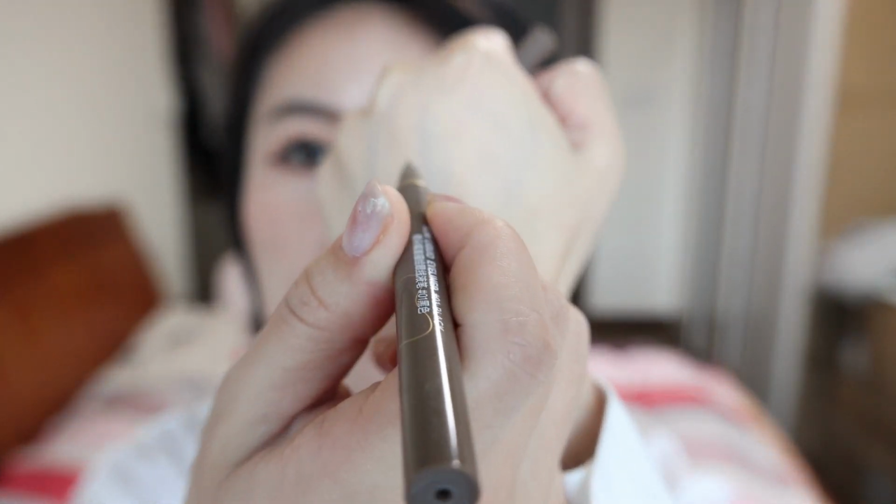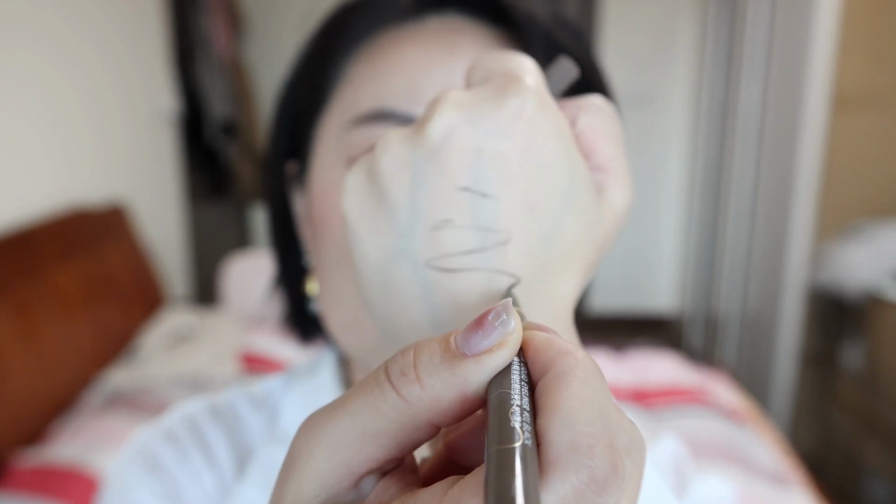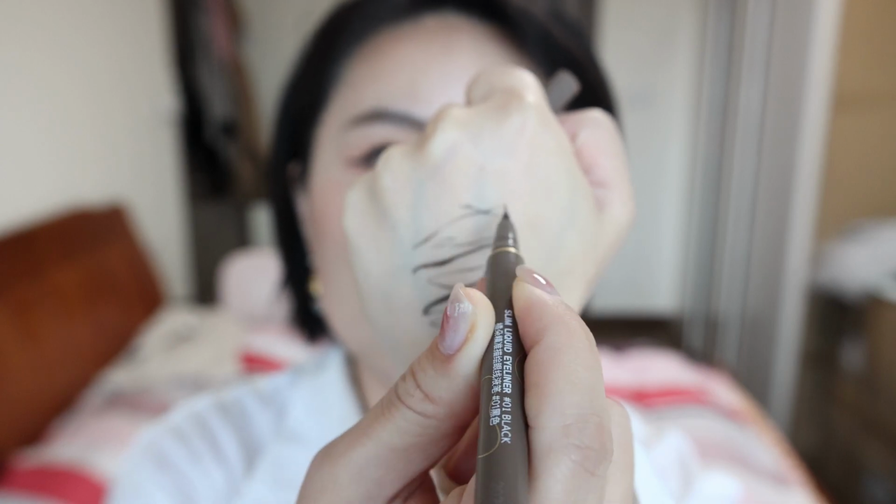With this type of design, what could easily happen is that the product inside the pen is not as smooth as you would expect because the tip is so slim. This one, no. Oh my God. You guys see? Oh, focus, come on. Can you guys see how smooth it is?